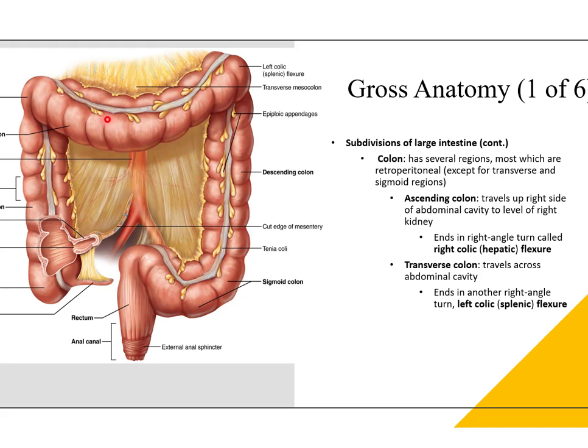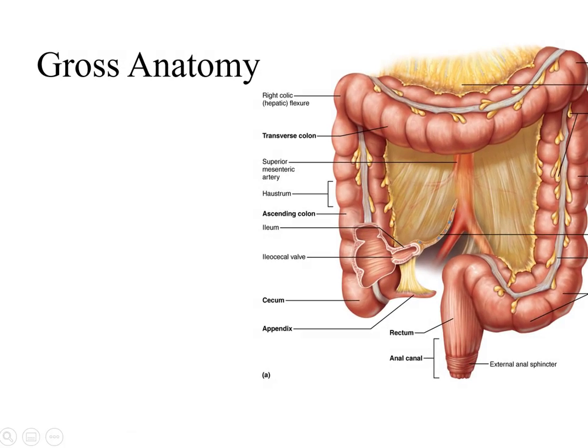Now it goes right through and becomes the transverse colon. The transverse colon goes and makes a right angle turn, which you call the splenic flexure or the left colic flexure. That's going to be the start of the descending colon. From the descending colon, it curves into an S shape, and that's what you call the sigmoid colon. It connects into the rectum, then finally the anal canal.